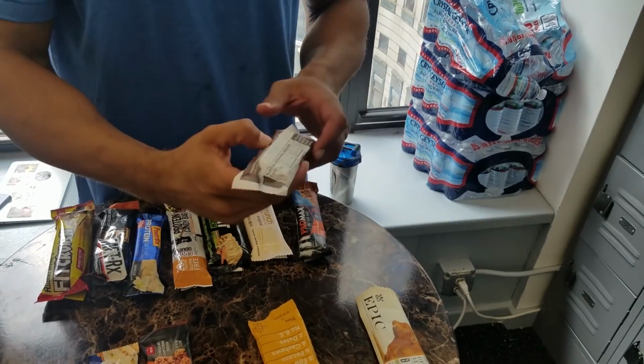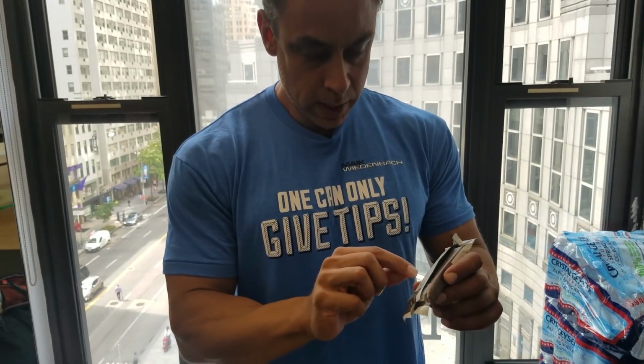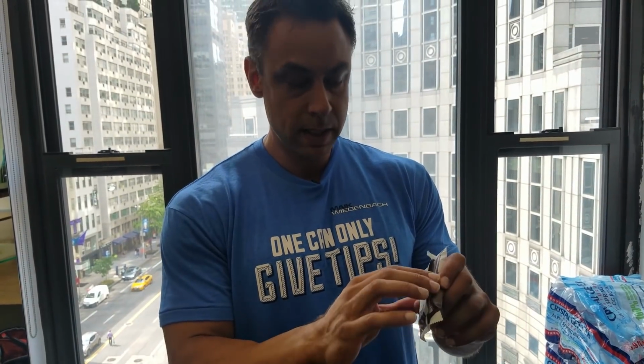Same with this one. It's actually one my daughter likes. But you're looking at 31 grams of carbohydrates in a very small bar. But it's dates, cashew butter, milk protein, unsweetened chocolate, and organic cocoa. So in terms of composition, it's a very clean bar. But as a bodybuilder, I wouldn't waste 31 grams of carbs to eat 12 grams of protein. It just doesn't make any sense.